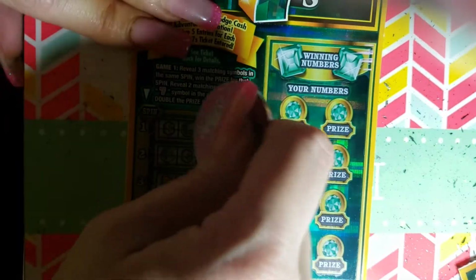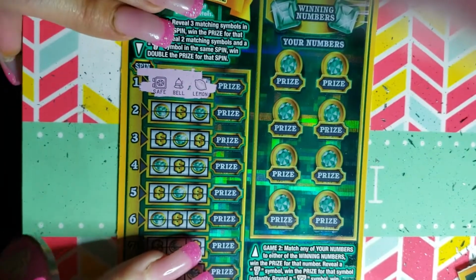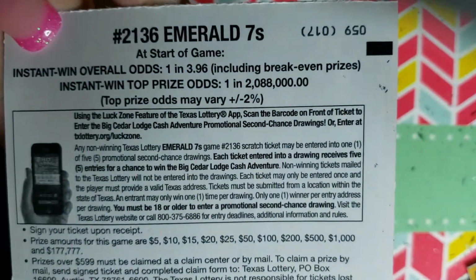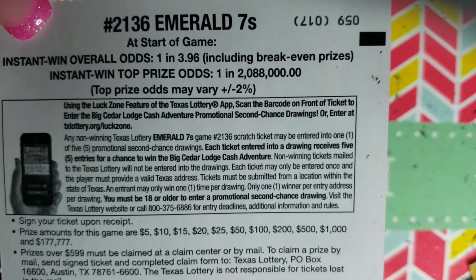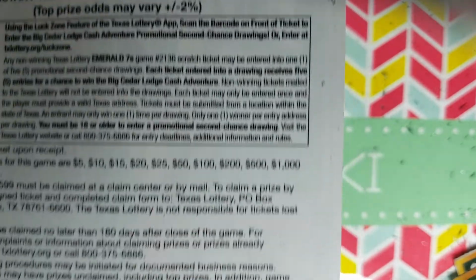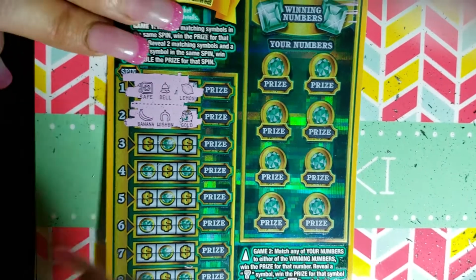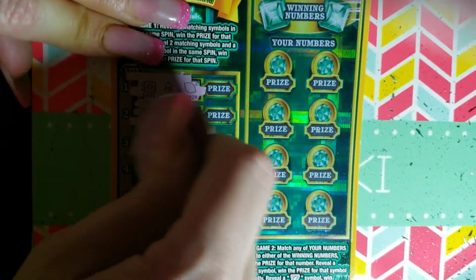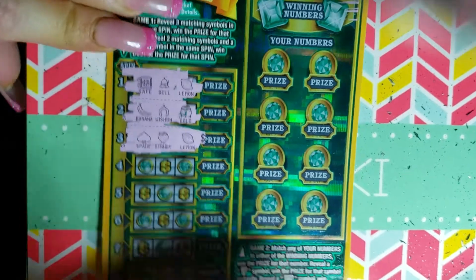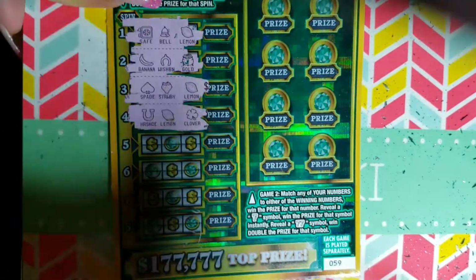All right, let's match some symbols here. Come on, give us another one. We're already up on what we should be, given the chances of this ticket, because if you look on the back here, it's actually 1 in 3.96. So if we have 10 of these tickets, we should get at least 2 winners, and we've already gotten 3. So the chances of getting any more winners are pretty low. But hey, sometimes you get that sweet spot of the book. You never know. Let's hope we found it.